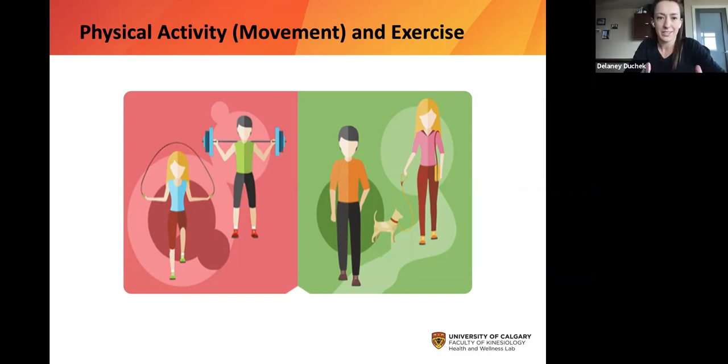On the other hand, we have exercise, which is, definitely right, Karen, that intention to improve at least one aspect of fitness. It's more structured, it's more planned. So maybe you want to improve your leg muscle strength, you go to the gym, say, and you do some squats. That's definitely more of an intention to strengthen that leg muscle and improve that aspect of fitness. So that's that differentiation there. Exercise is just more of a little bubble underneath that physical activity umbrella.